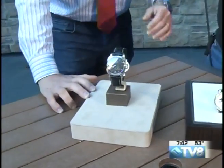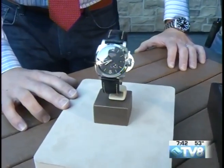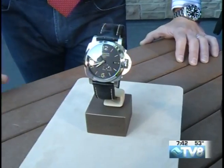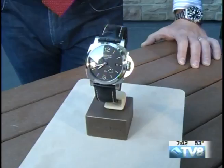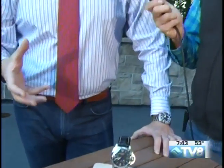This is a company started in 1860, a little bit of quick history, by Giovanni Panerai. Most of these companies started in the middle 1800s in pocket watches. They got into wrist watches in the early 1900s and were really for the Navy, the Italian Navy. Much bigger than they are now, even though now this one looks pretty big at 44 millimeters. All waterproof. The idea is very easy to read.